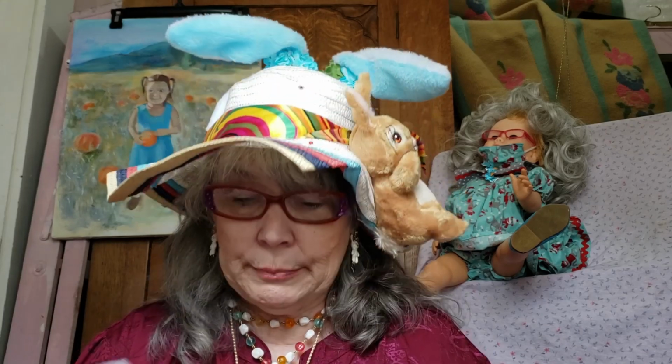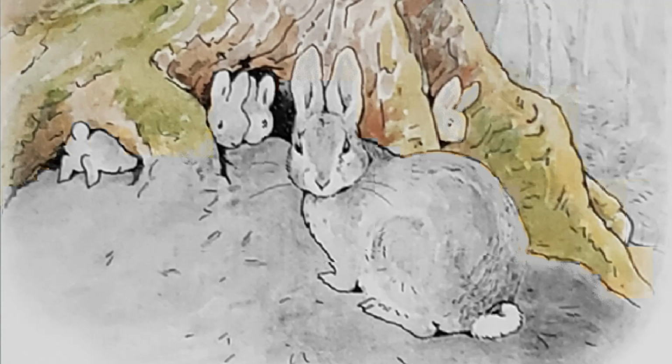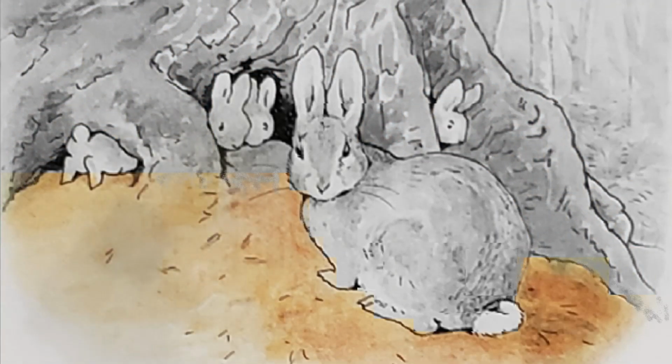The Tale of Peter Rabbit by Beatrix Potter. Once upon a time, there were 4 little rabbits, and their names were Flopsy, Mopsy, Cottontail, and Peter. They lived with their mother in a sandbank underneath the root of a very big fir tree. Here is Mother Rabbit with Peter and his sisters Flopsy, Mopsy, and Cottontail. Do you see the fir tree? Do you see the sand?